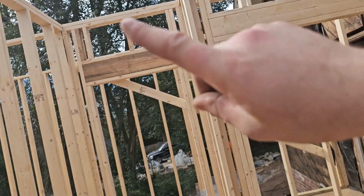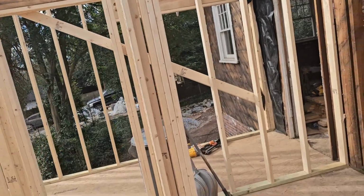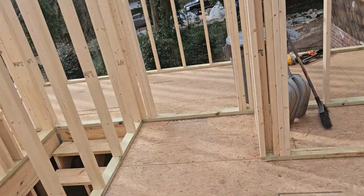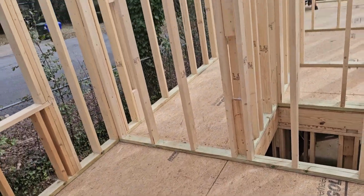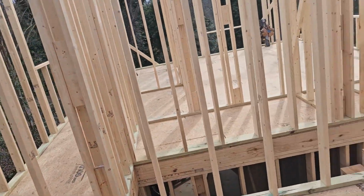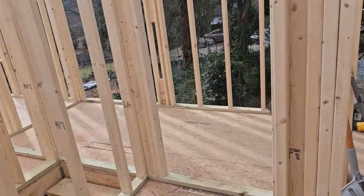There'll have to be a smoke detector inside it and outside in the hallway because it is considered a bedroom as far as coding goes, because there's a closet in it. So they plan on using it as an office, but it will also be called a bedroom.